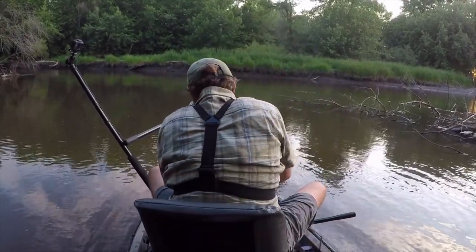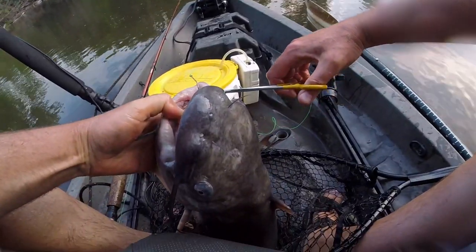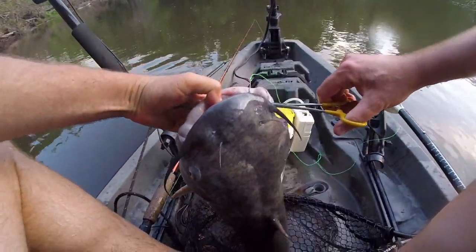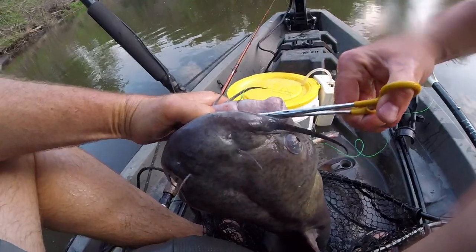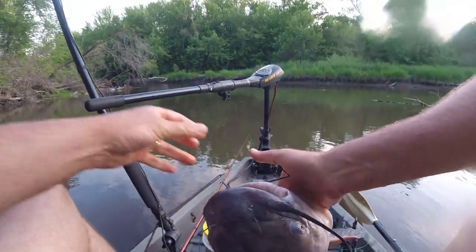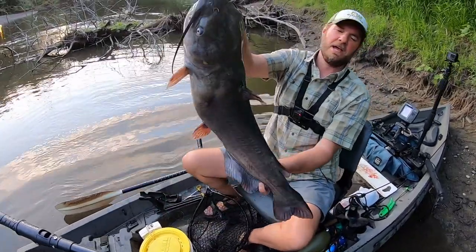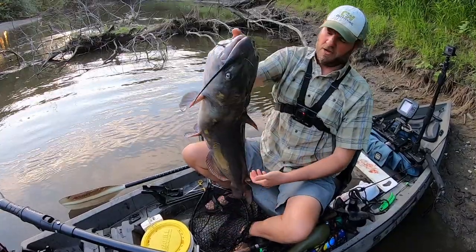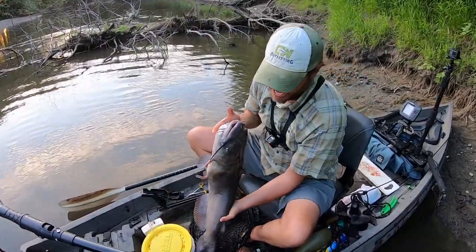Ah, this is such a giant. Wow, what a mouth on this guy. What an absolute monster, and he stinks because he's been on the bottom, just rolling in crap. Look at that. What an absolute monster.